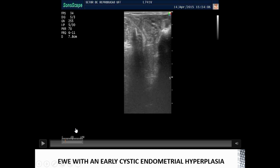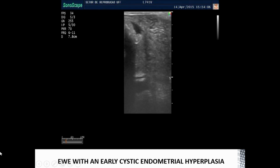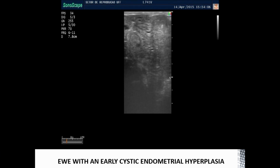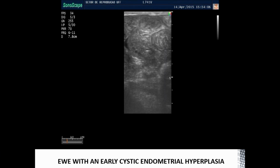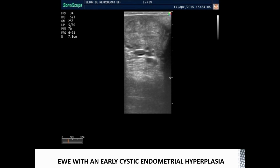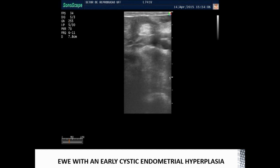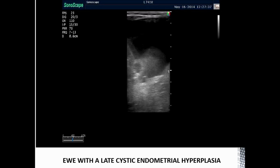Now you see one with an early cystic endometrial hyperplasia, the bladder here, the uterus segments, and you can see some little cysts in the endometrium. So you can see clearly this kind of image. And when you go to the advanced case, you can see this image, please.